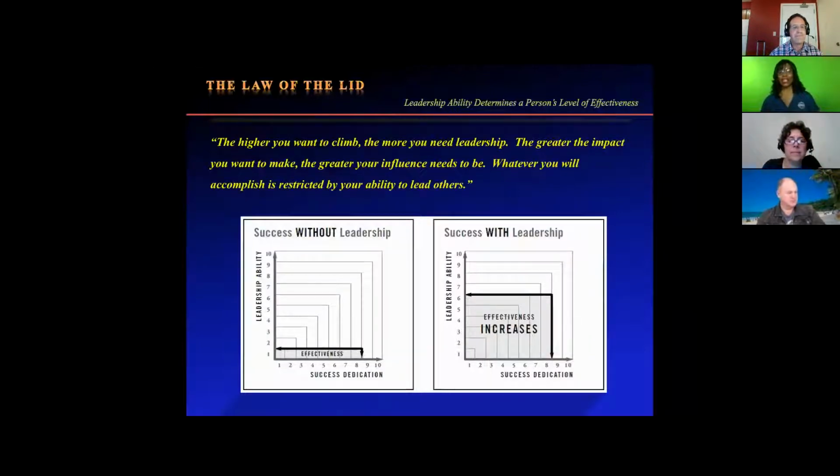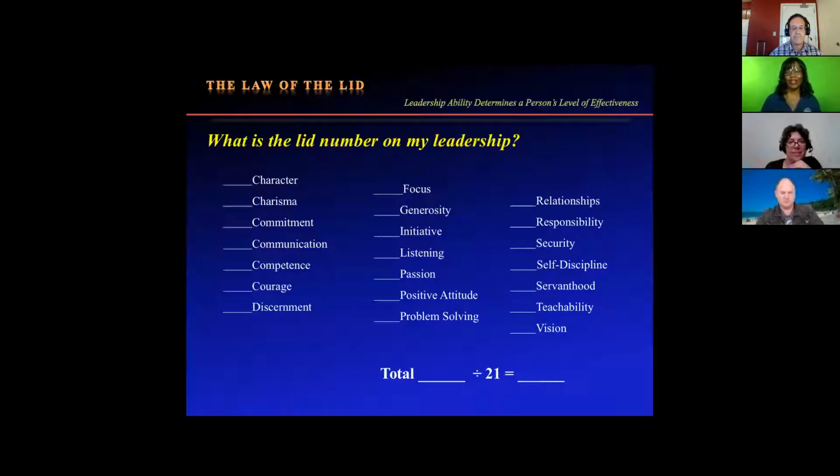The higher you want to climb, the more you need leadership. I wonder if you found that in your organization where you are working, or if you're an entrepreneur. But basically, John's law is saying that no matter what you do, you can't really lead any more people than what your leadership lid is. And you will often find that you're going to have to raise your leadership lid if you want to be more effective. The greater the ability and impact you want to make, the greater your influence needs to be.